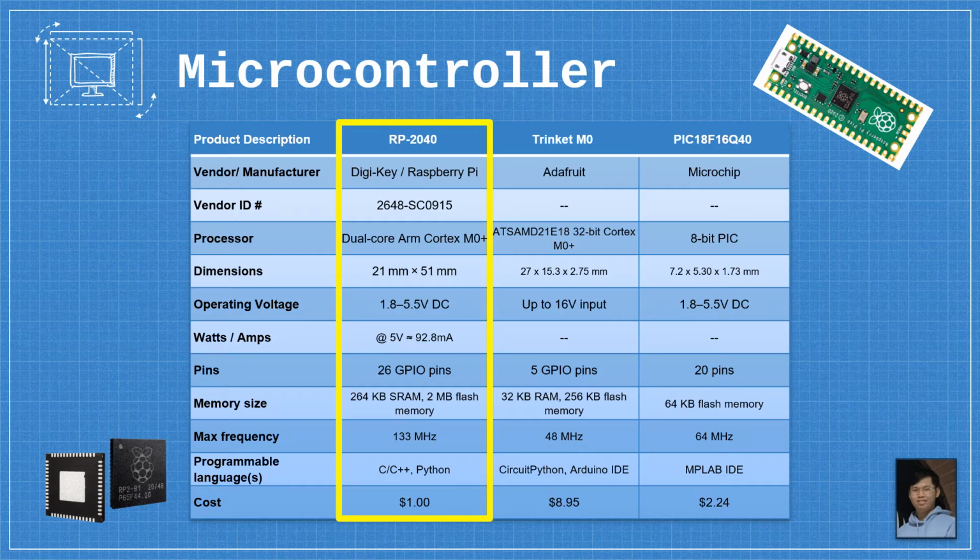Among microcontrollers, the RP2040 seems to be the best option for us to use with the interactive cat toy. For testing, we use the Raspberry Pi Pico, which is the development board of the RP2040. The specifications for the RP2040, especially the amount of GPIO pins and the operating voltage, made it ideal for our project.